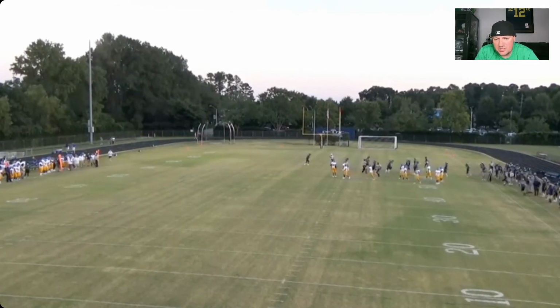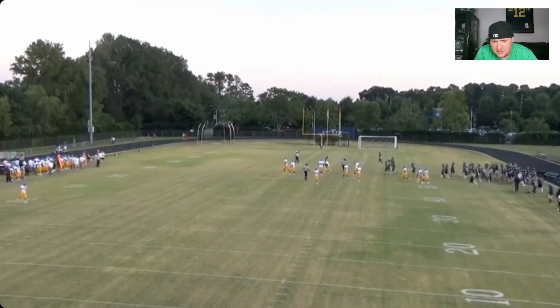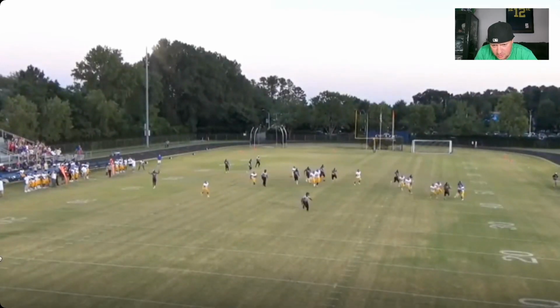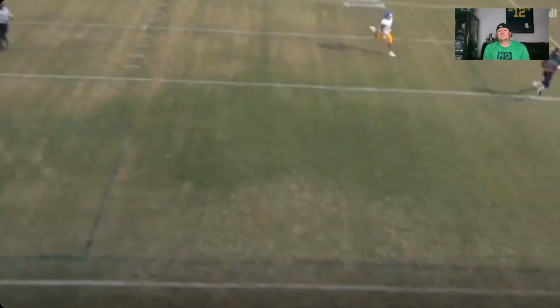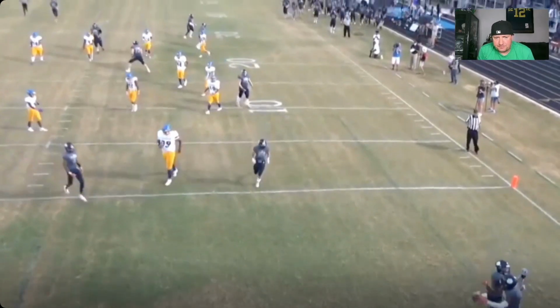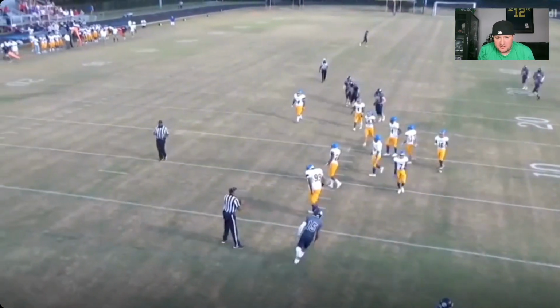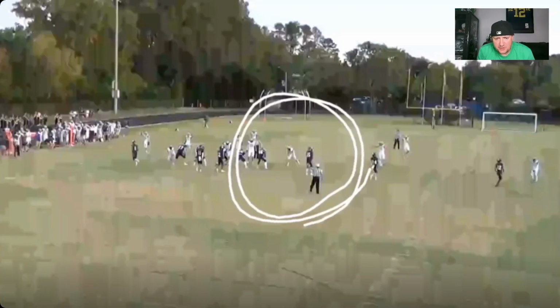Is this all his touches of one season? Here we go. What's this next one? Got the ball. He's gone. He's dangerous. He's a dangerous guy. He's a dangerous wide receiver. This is a good get for Tennessee. This is a very good get for Tennessee.